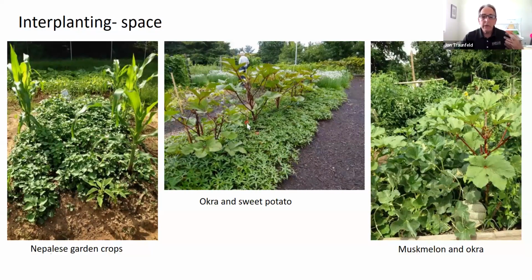In the middle, using okra, interplanted with this cut leaf sweet potato variety. Looks like it's working out pretty well. The okra has an open canopy, and yes, it's limiting to some degree the light reaching the sweet potatoes, but not enough to really have a negative impact. So it looks like it's working out really well. And on the right, okra used again. In this case, we can see a muskmelon plant. It looks like both plants are being managed well and succeeding.